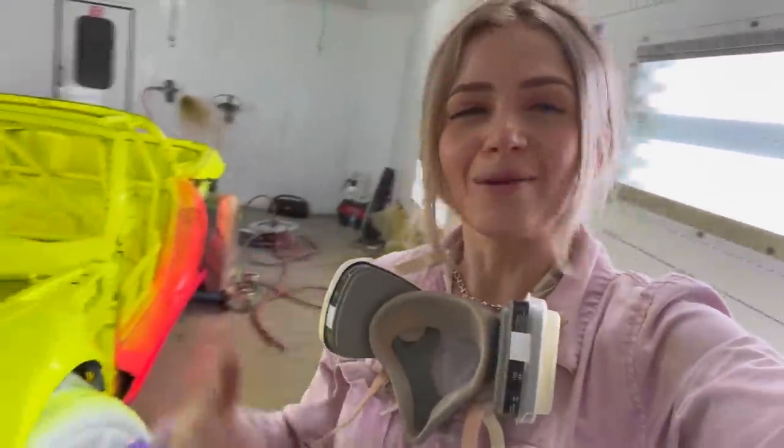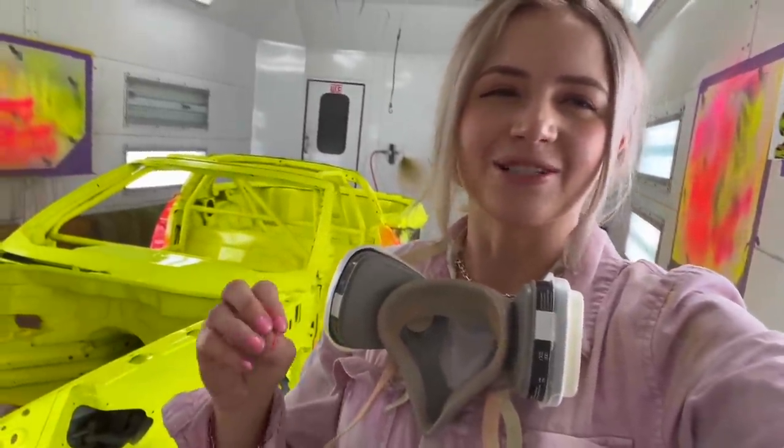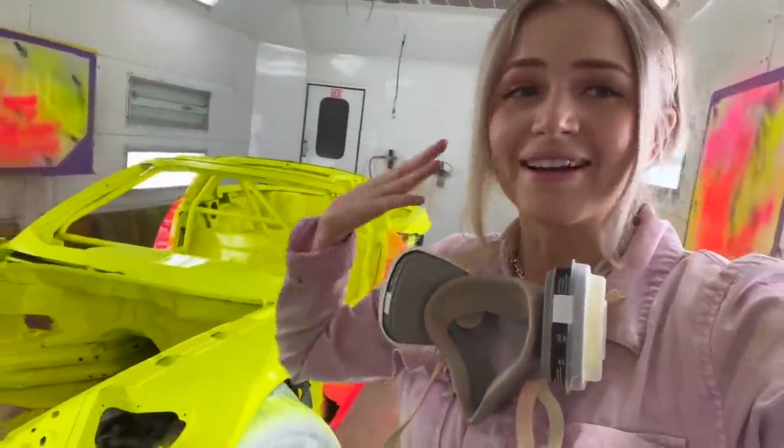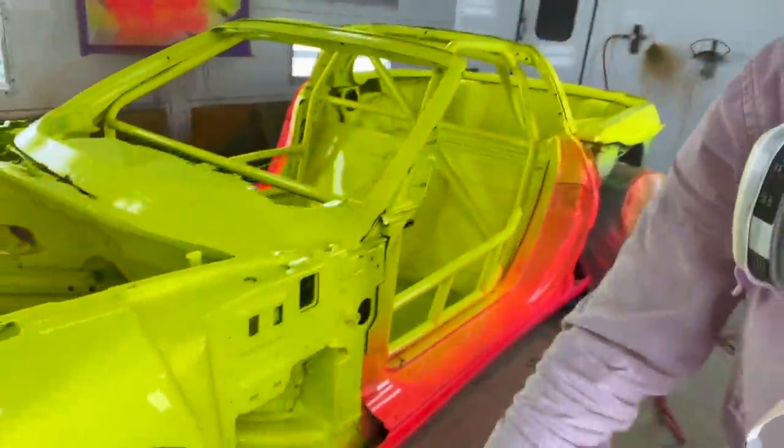I'm actually feeling a lot better about laying clear. I was really scared going into it, and especially on such a color like this, it's so bright and it's a lighter color. It was really, really hard to see it, but I think I did a pretty good job. I'm stoked on how it turned out.